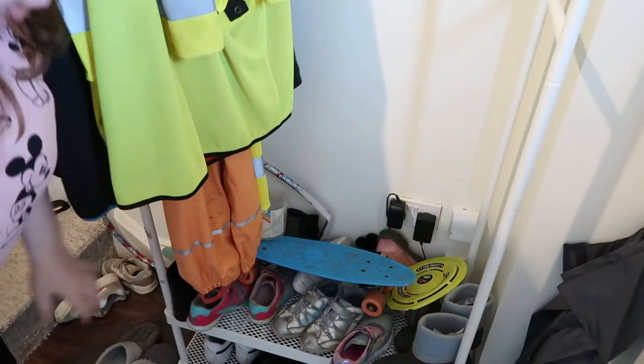These jumpers I'm going to put in because he doesn't wear coats, he only wears jumpers. So if he's going out, he needs a jumper. I'll leave them there, and I think all of these are okay, except for this gray one. That one's pretty old. So then we're down to the shoes.